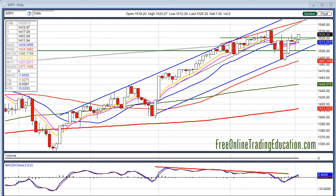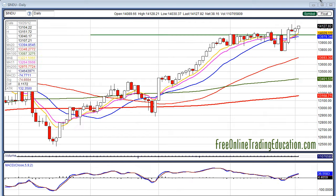Now the big news, of course, on all the financial news stations was we closed the second highest close ever on the Dow Jones Industrial Average. Just 30 points off of the all-time high. Well, the question is, if we hit the high, is it going to go higher, or are we going to do the pullback from the all-time high? We'll have to wait and see. It does look a little bit bullish here now as it's breaking out above that 14,000.